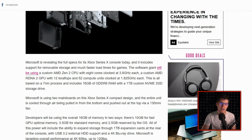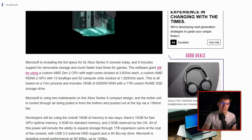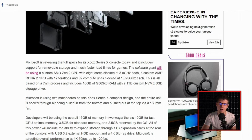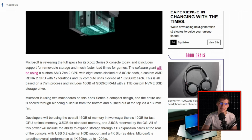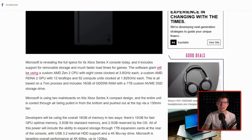The software giant will be using a custom AMD Zen 2 CPU with 8 cores clocked at 3.8 GHz each, and a custom AMD RDNA 2 GPU with 12 teraflops and 52 compute units locked at 1.825 GHz each. This is all based on a 7nm process and includes 16 GB of GDDR6 RAM with a 1TB custom NVMe SSD storage drive. Did you get all that?